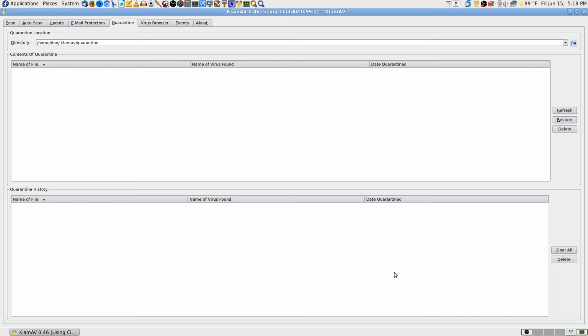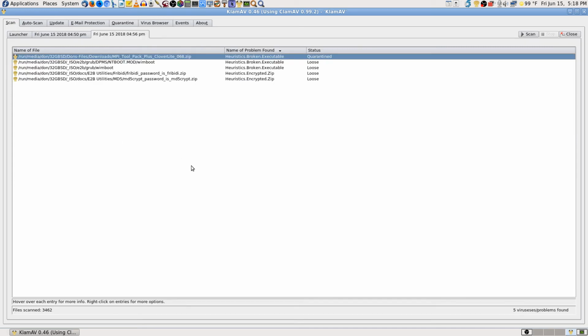That puts it in, well, it says quarantine history. So you could leave it in there, I guess to make sure you don't accidentally access it. It's going to be in probably the quarantine history folder, and I think it would be on the drive of the machine you're on, not on that SD card anymore. But you could put it back if you decided you needed it. Okay, so I'm glad I did that.